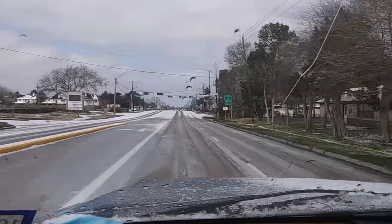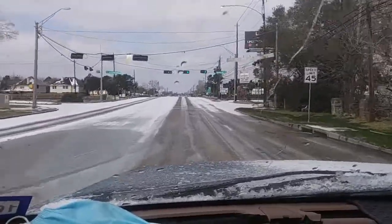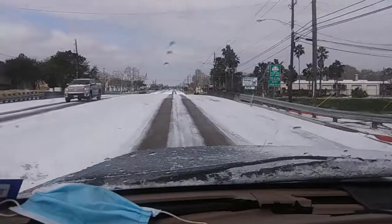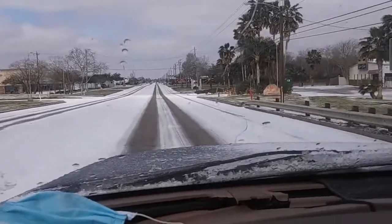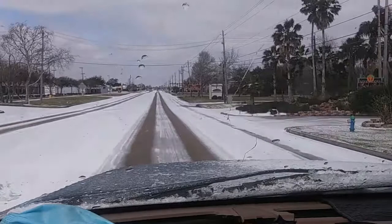Because there's a bridge coming up here, we need to slow down a little bit more, even though the gentleman behind me is not slowing down that much. See, here's an extremely icy part here on the bridge. So we just kind of let it float on down. No acceleration, no brake, no turns. Okay, we made it over the bridge successfully.